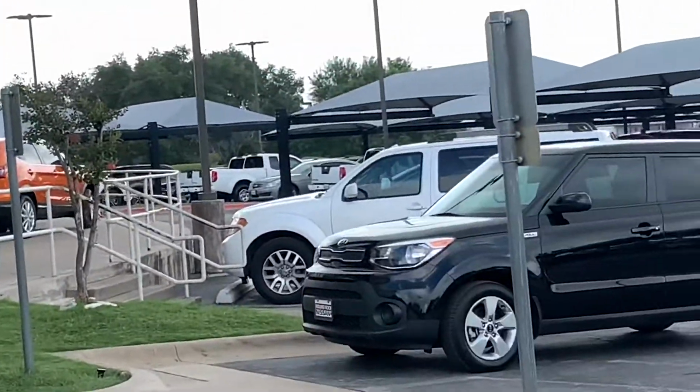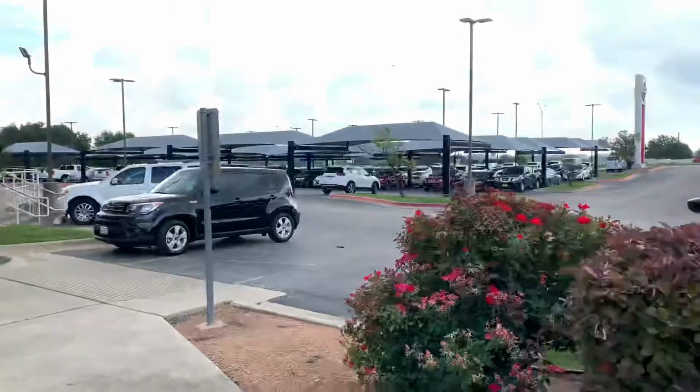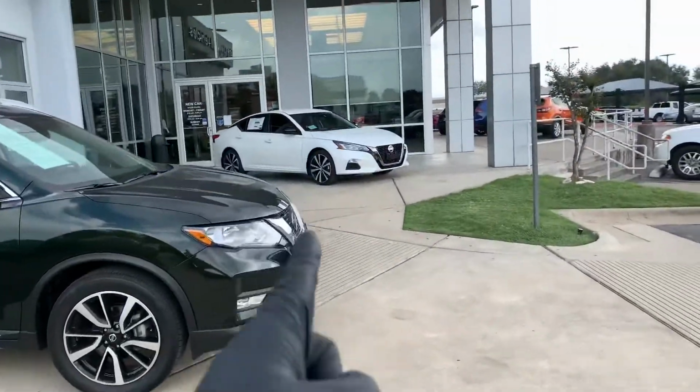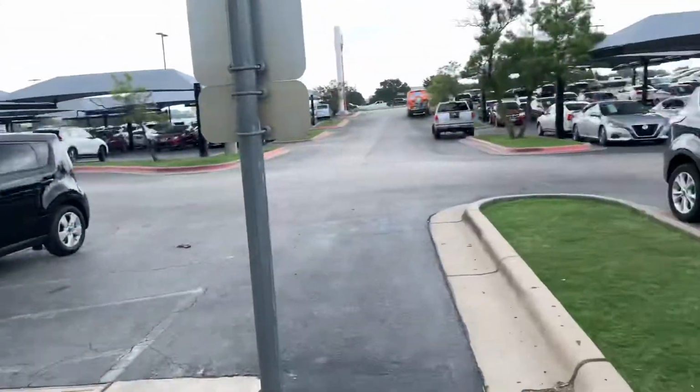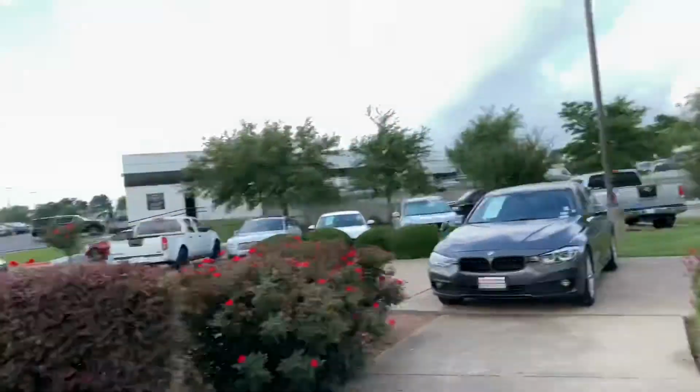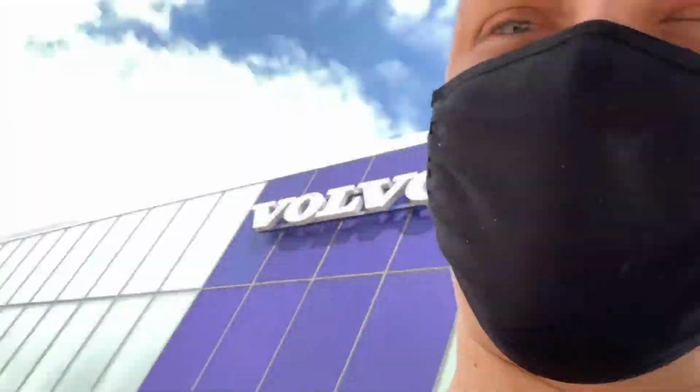Now what? We got some more Nissans over there. Got some Nissans over there. Yeah. Was that an Ultima? All right. Just wondering where is it? Yeah, Nissan.